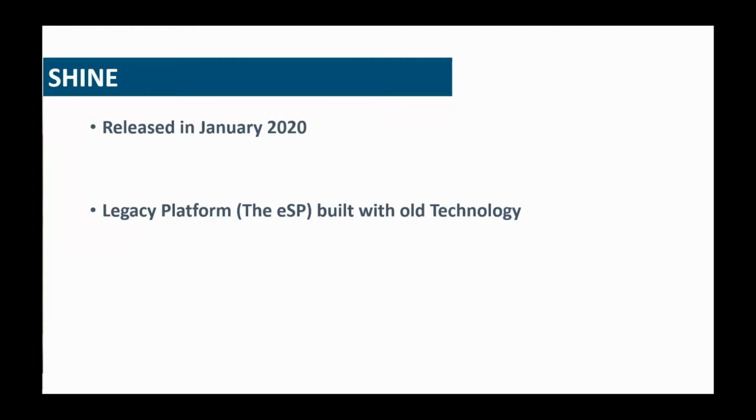So because the pace of development wasn't keeping up with the needs of customers, it didn't seem appropriate to take that platform into the next decade. So we took the brave and ambitious step of starting again. From a process point of view, we engaged with some core customers to understand what was important to them. And we built that platform, which is now Shine, around those needs. And essentially, Shine puts content at the core of the platform so that it's easier for customers to get the right content to the right people.